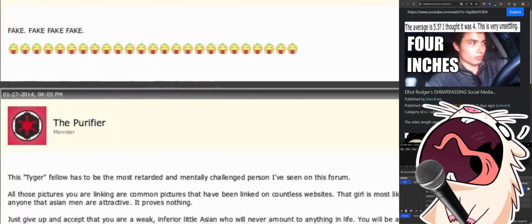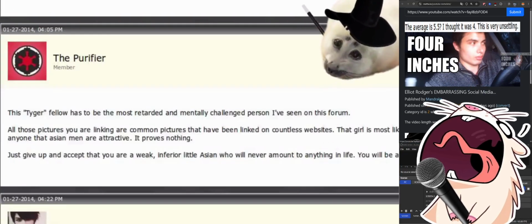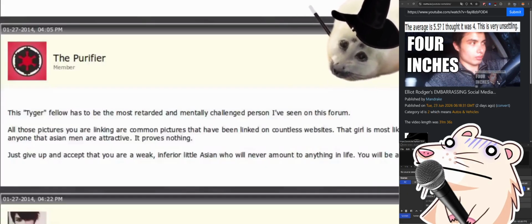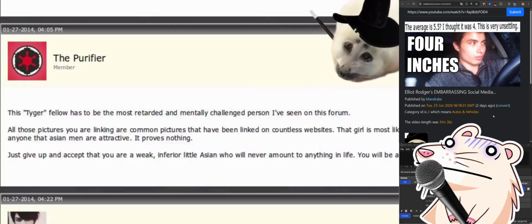Eventually, the user Purifier went on to join an account insulting Tiger. Now this account is theorized to be Elliot's alt, because the account clearly shot alongside Elliot. In this specific example, it replied only 7 minutes after Elliot. The account also seemed to help him whenever he was losing arguments. You'll see later on, Elliot loved using alt accounts. But since this isn't confirmed to be his, I won't be mentioning it again.